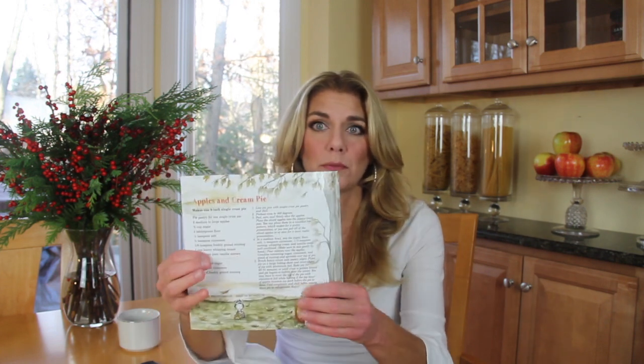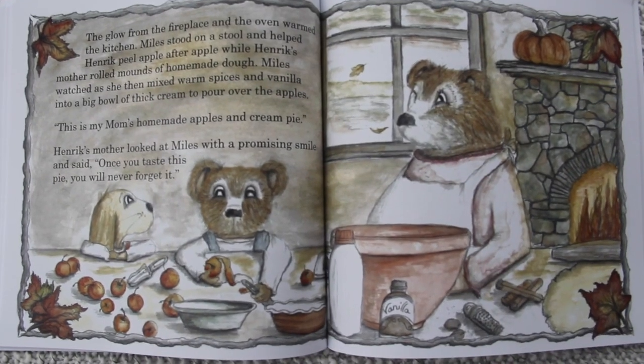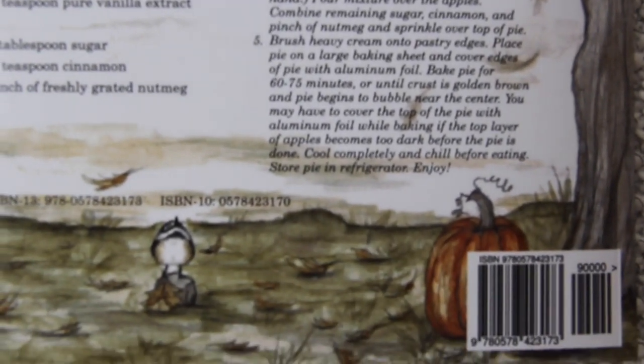There's also what I think is the most fun aspect of this entire series: in every one of the books there is a recipe on the back cover, because usually it's Miles' mother. In this one, it's actually Henrik's mother who makes some special recipe in the kitchen. And then at the back cover, there's the recipe so that the readers and their families can actually experience what Miles ate within the story, and his friends and his family ate within the story. And today, on the back of this newest book, Miles Finds a New Friend, is apples and cream pie.